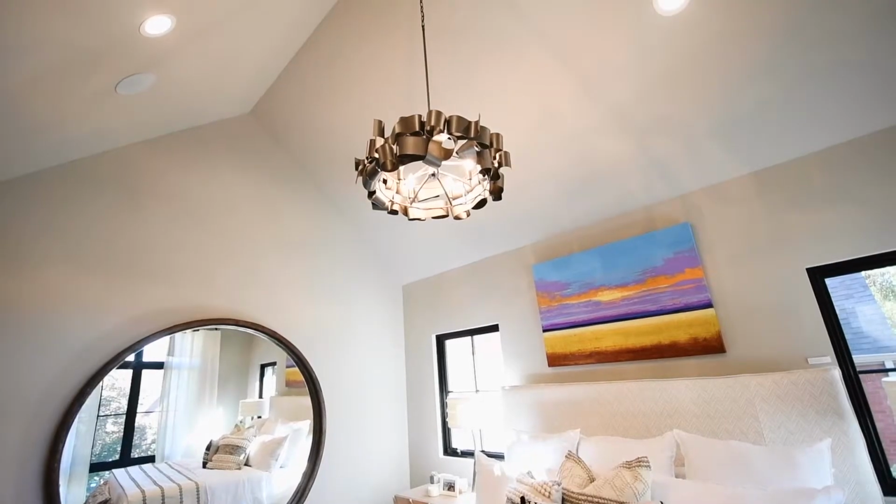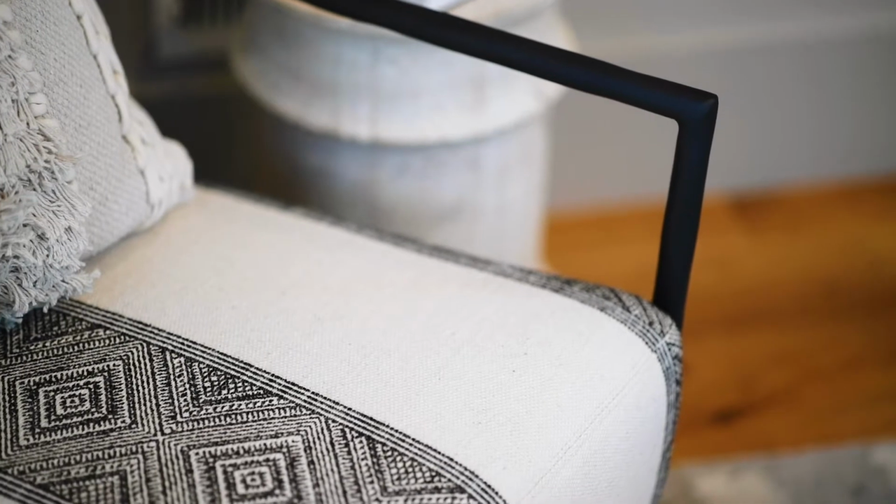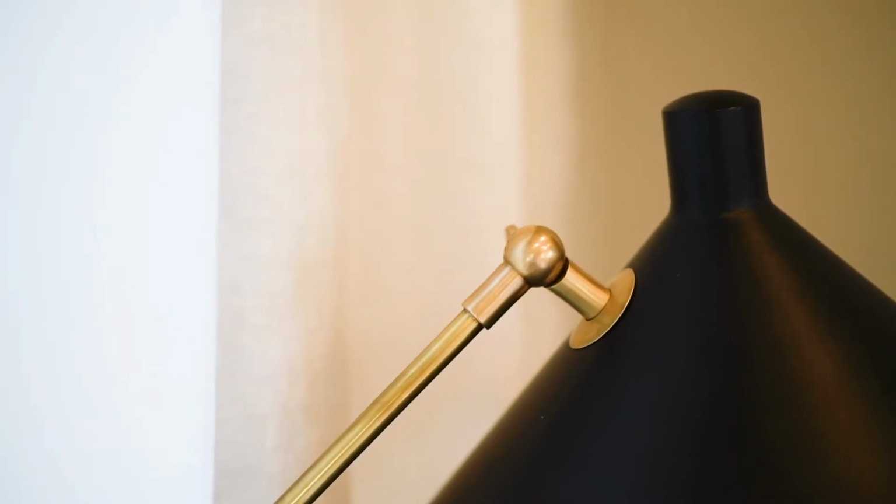Another element that we wanted to bring into the space was metals. We always have so much fun just mixing different finishes. I don't think we need to just stick to one metal finish. In this case, you can see that we have some brass throughout the space, as well as some black and some distressed metal finish on the nightstands.